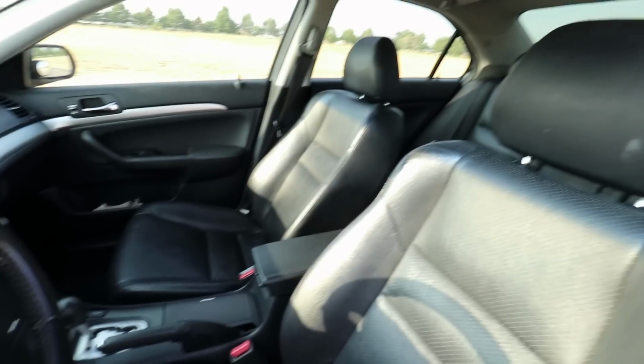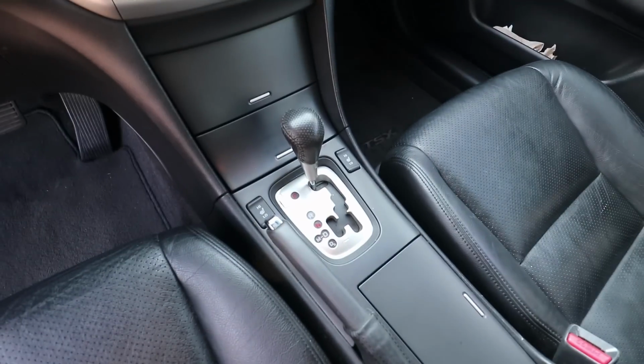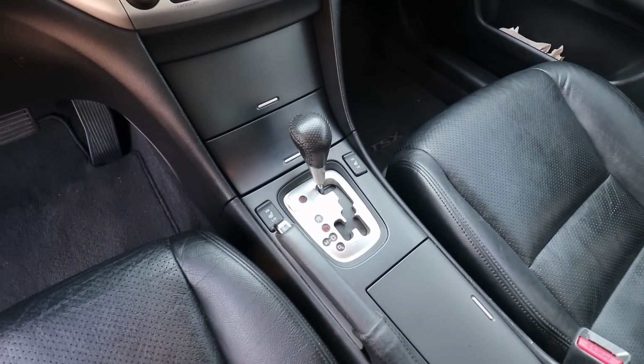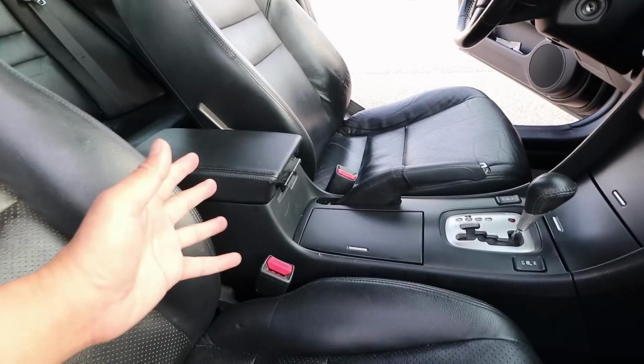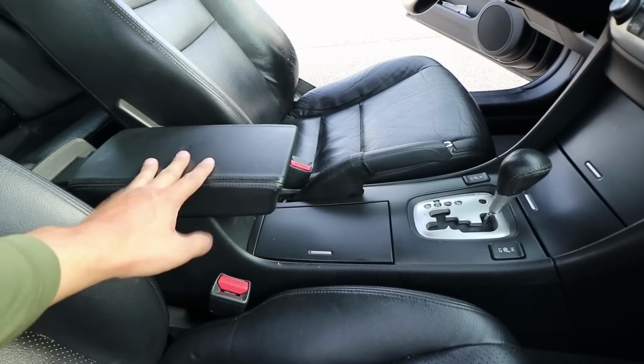And here's a shot of the interior. As you can see, it's got the black leather seats and it's also got the navigation. Oh, also, if you look right below, yup, it's automatic. It's not a manual. Oh, and I almost forgot, this elbow rest here, it actually slides forward. I actually found this on accident.